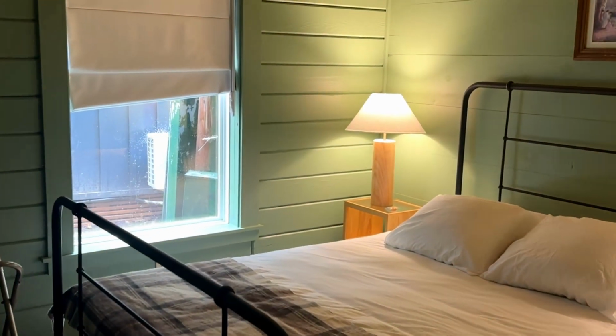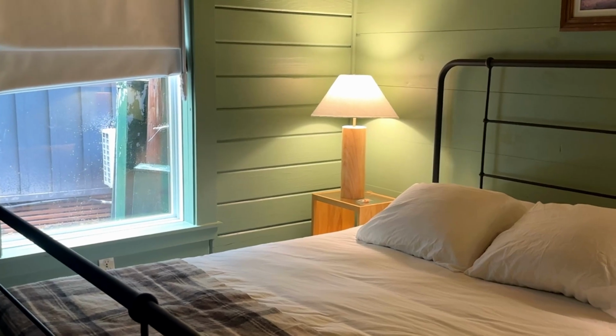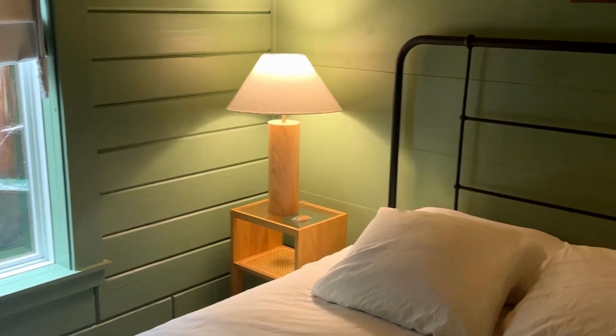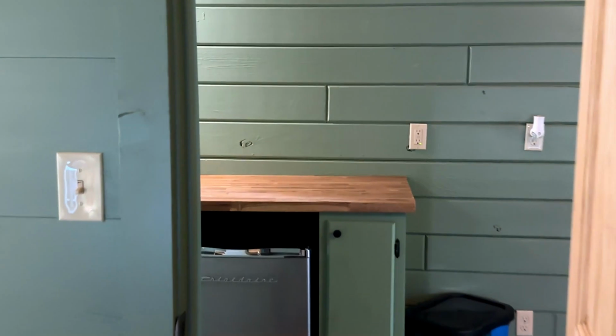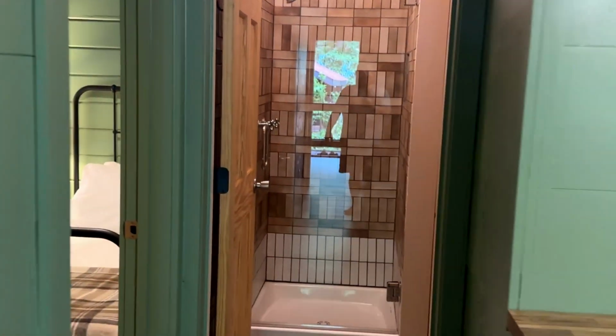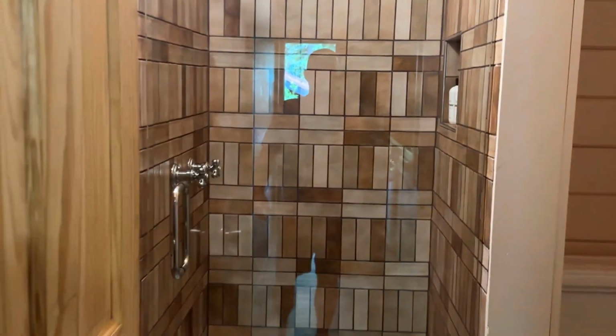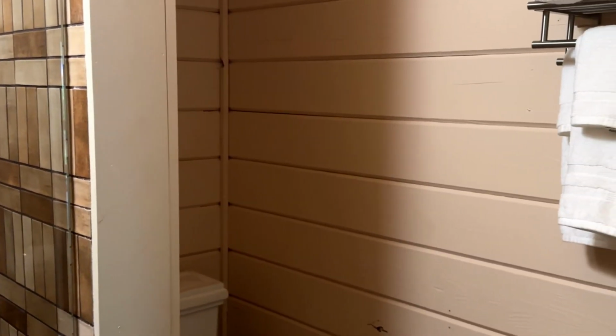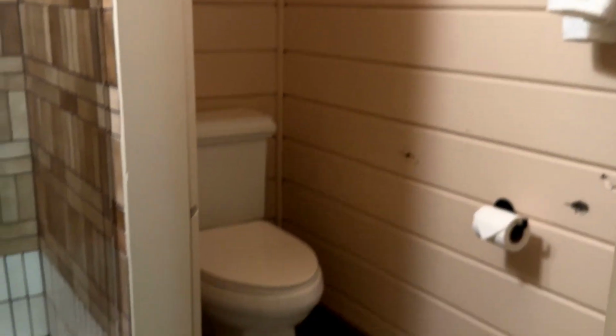To the left is the main bedroom, it looks like. Queen size bed. A couple of nightstand tables with lamps on them. Nice little light fixture above there. Coming back out into the left. Bathroom is straight ahead. Nice tiled in shower, not quite as big as the last one that we saw. Nice tiled floors.